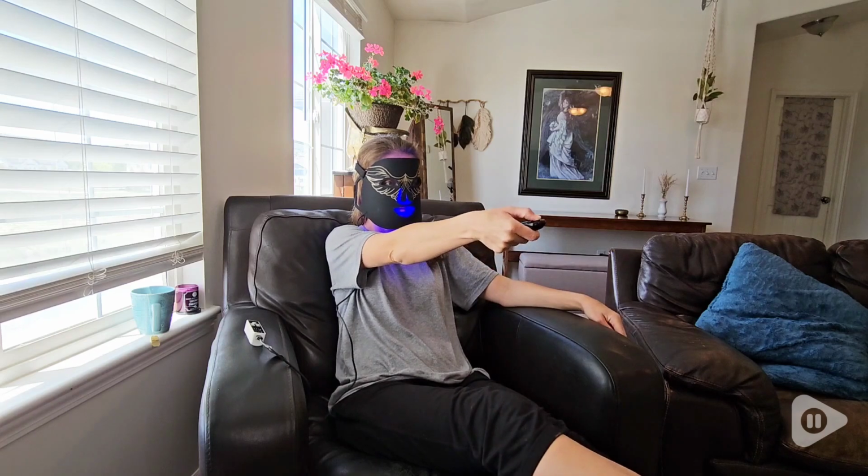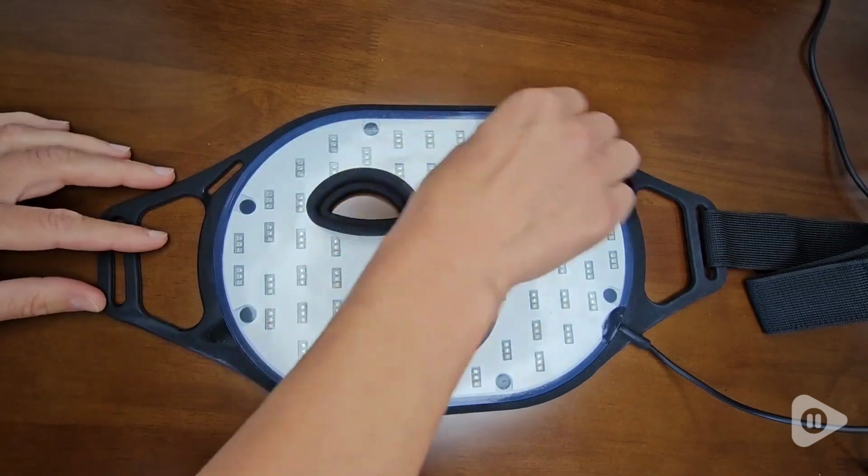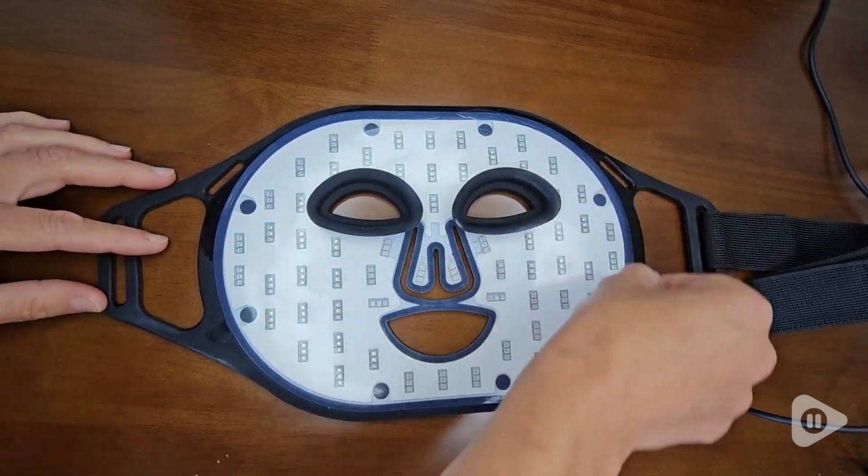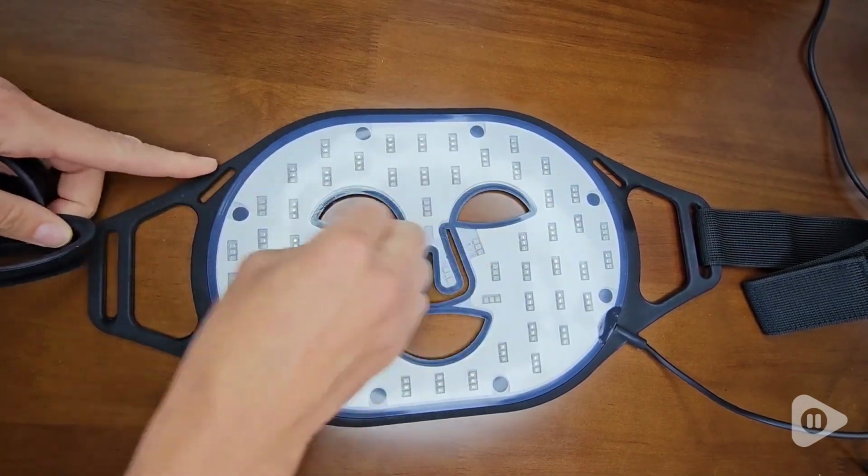I enjoy watching TV and lounging because this is so comfortable to wear. It's really lightweight and adjustable. It also has this food grade silicone cover so I can easily wipe it clean. And I like that the eye pads come out as well.